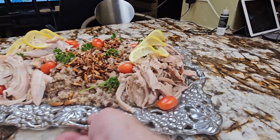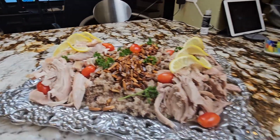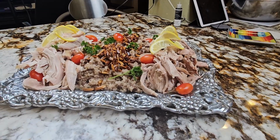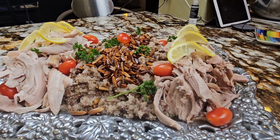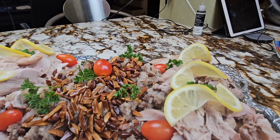This is such an easy recipe. Even if you don't make the hashwa, I definitely recommend trying the turkey. It's literally 3 ingredients, and there really is nothing like the experience of waking up to that smell. I just can't describe it.